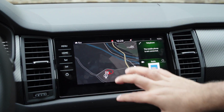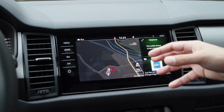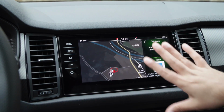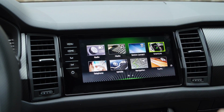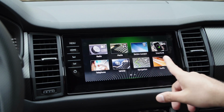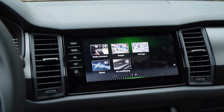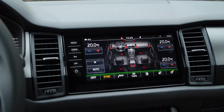There's a home button where you can have a combination of, for example, your audio, your telephone, and navigation, which I really like. I think it's a good way to have just this screen running at all times. But of course, you can set different things. You have SmartLink with Apple CarPlay and Android Auto, and different options to set for the car interior, the air conditioning, the sound, and so on and so forth.